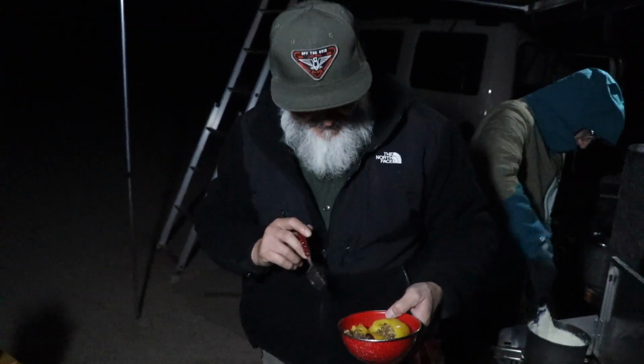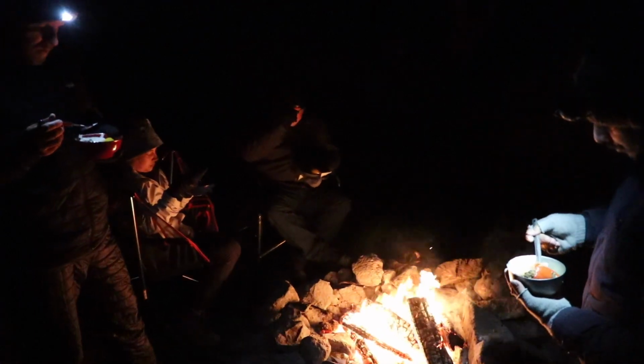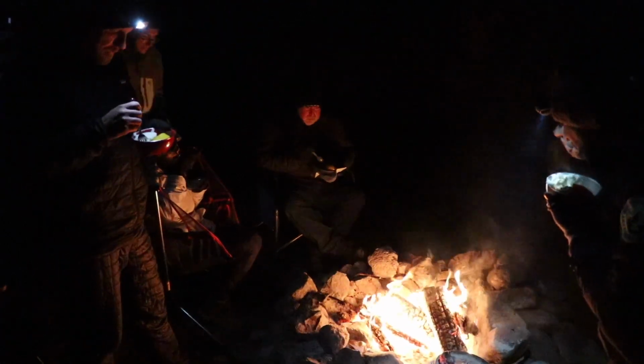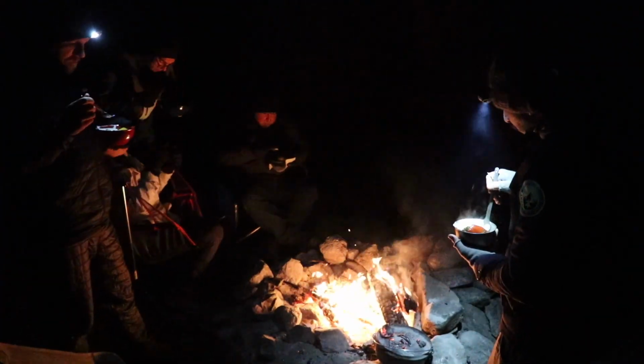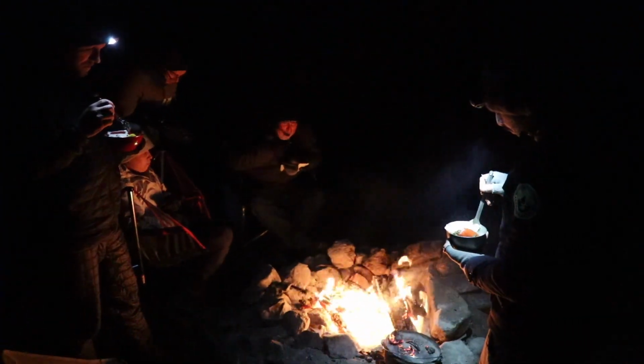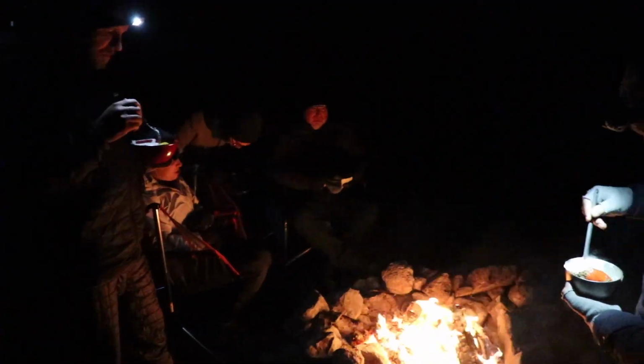It's good. You guys gonna like it. So good. Dinner was fantastic. And once again, we were thankful for a very nice hot meal because as you can see here, we are all bundled up and huddled around the fire because it was gonna be another chilly night. Excellent. Delicious. Bring your plate. Amazing.